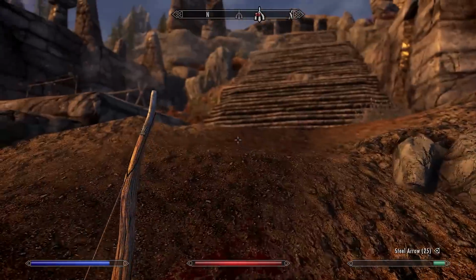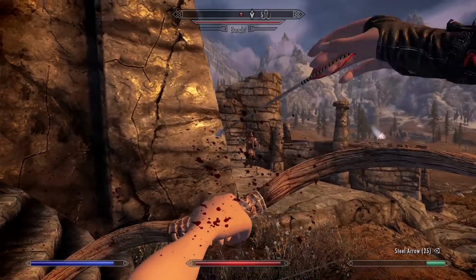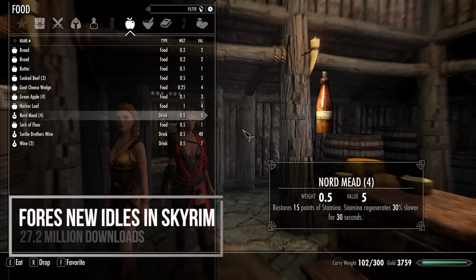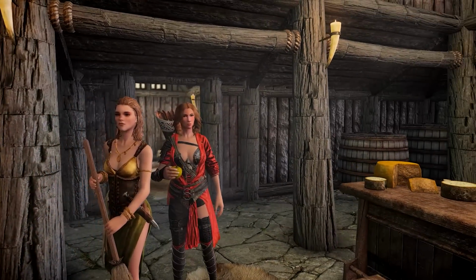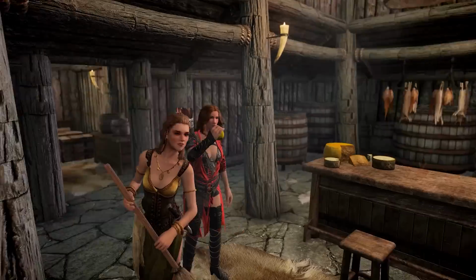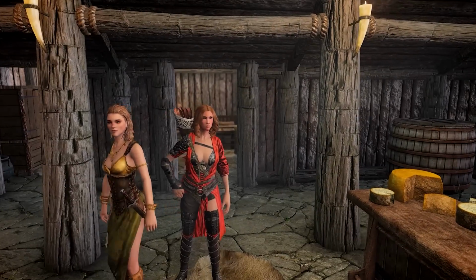But again, it is pretty interesting to see how distributed the downloads are overall, especially compared to the next one on this list with Fore's New Idles in Skyrim. This having 27.2 million downloads in total, only being available for Oldrim and SE on Nexus. That's an interesting one. I'm actually kind of surprised to find it so high on this list.